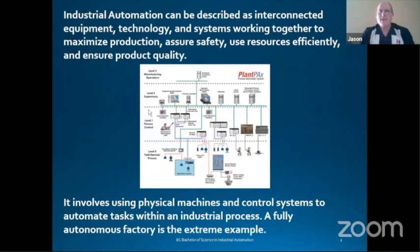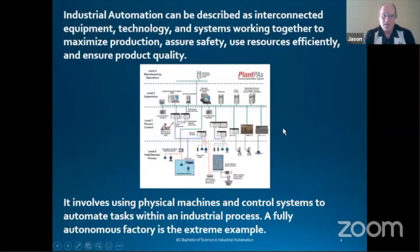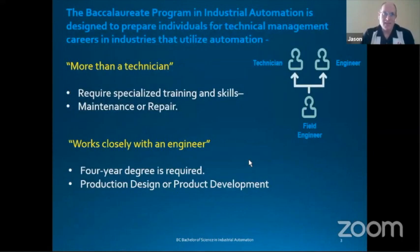Okay, industrial automation. Like you can read here, it can be described as interconnected equipment, technology, and systems and people using that technology to efficiently produce products. You use physical machinery, you've got controllers, programmable logic controllers, you've got computers, and then you've got your output devices, which could be robots, could be process equipment, to make whatever the product is. Could be food, could be any variety of petroleum products, could be assembling something with robots, could be even packaging items together.